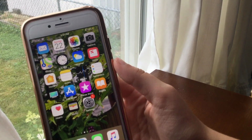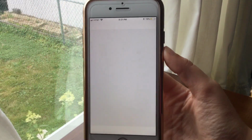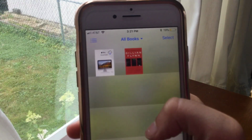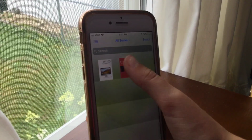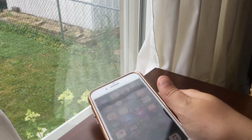The iTunes Store I don't ever use. I don't really use iBooks either. I only really use iBooks if I want to look at something, but the only things on here are iMac Essentials, because we have iCloud sharing in our house, and that was probably from when my mom got a new computer. I don't know what those are, but I don't read those. It's probably my mom's.